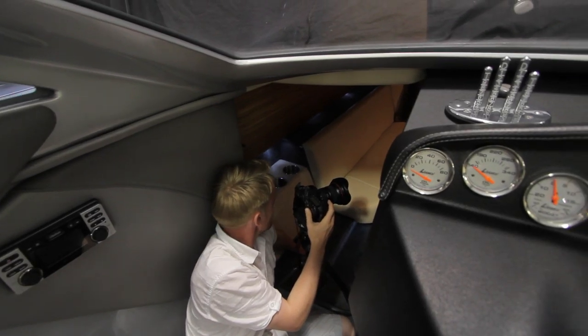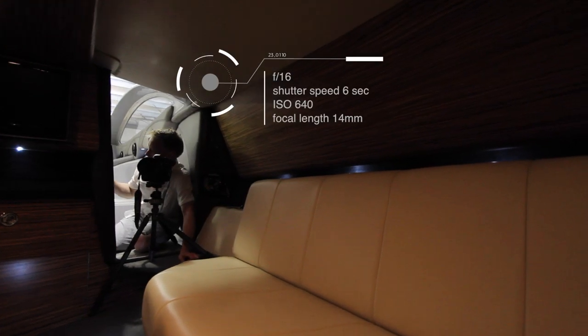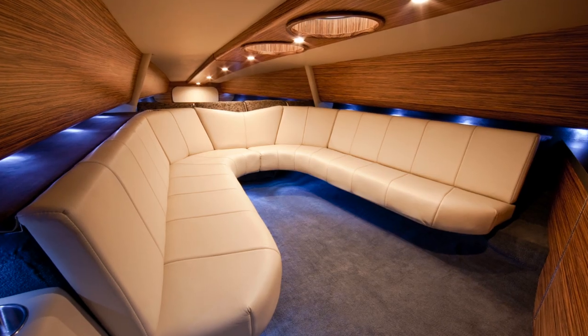One other thing that I really like to do with interior shots is to turn all the cockpit lights on and then turn the shutter speed way, way down. And this allows all those little lights to get exposed into the picture.